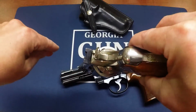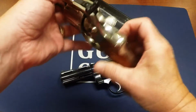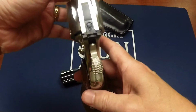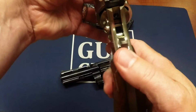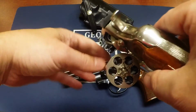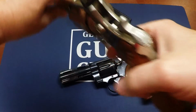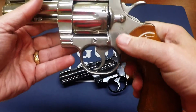Target rear sight with a highlighted front sight. And again, there is that big, wide hammer spur with serrations for positive cocking. And let me tell you, this single action is amazing. There's nothing to it.